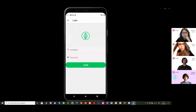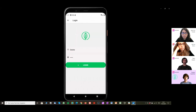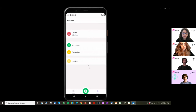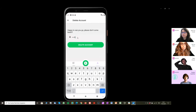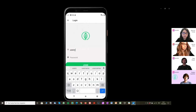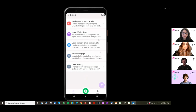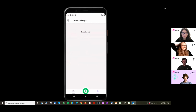So let's log in again with the delete user. And now we're gonna delete this account. You remember this leap will be at the top for now. This should be gone if we delete this account and log in with another user again. So now it's gone. And if we now log in for the last time, then you will see that the leap from the top disappeared, and also in the saved or in the favorites, yeah, it's gone. So now we have no more favorites because everything's gone.